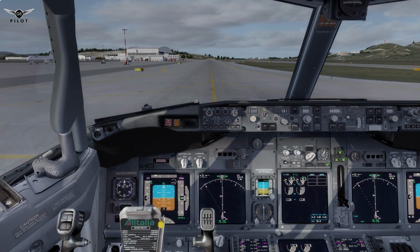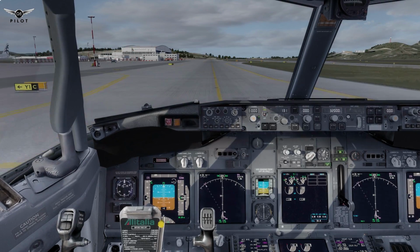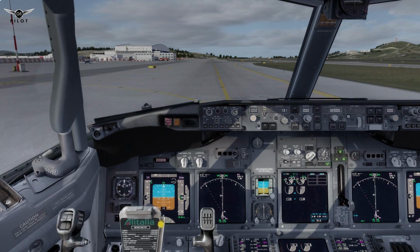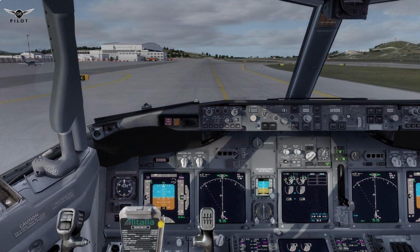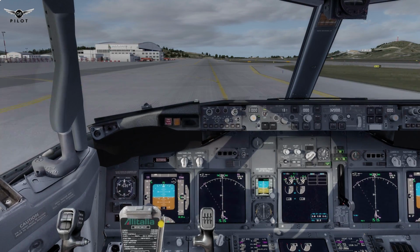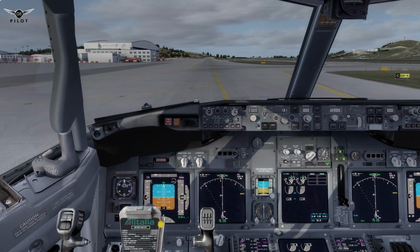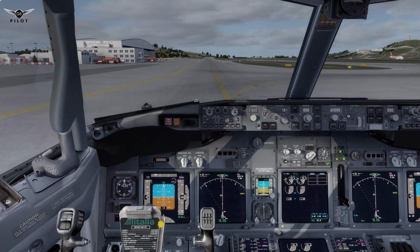Alright, so we're taxiing to the runway now for departure. I am using AI traffic, and I'm also using a custom ATC program called PF3, just kind of to spice things up a little bit for you guys and make it sound a little more realistic. There's an EasyJet taking off.